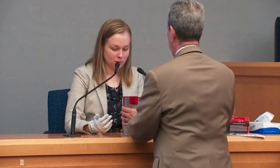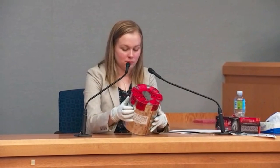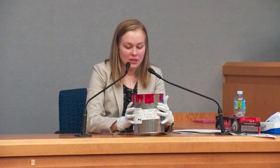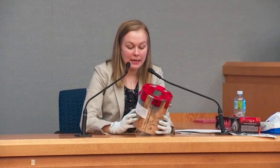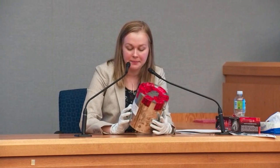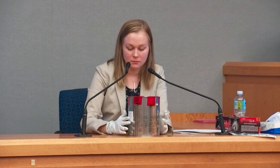Show you what I've had marked as State's Exhibit number 25. Looking at that metal container, can you identify the container and the contents? This is a metal can with my seals and initials across the seals and date and handwriting. The label says that it contains the charcoal briquettes from the bottom of the metal trash can. And that can is provided by the Gwinnett County Police. So that's how flammable evidence is stored. Is that right? That's correct.